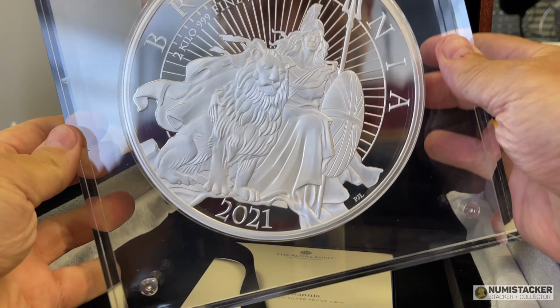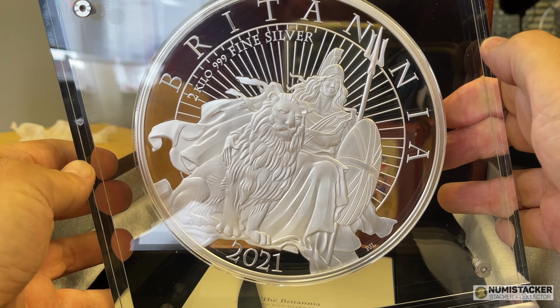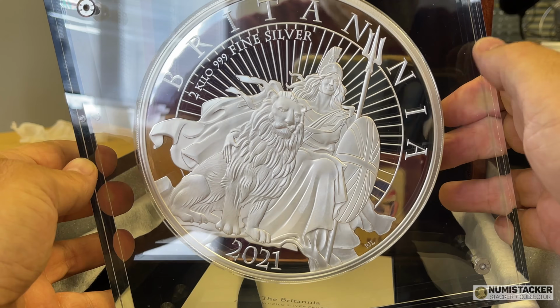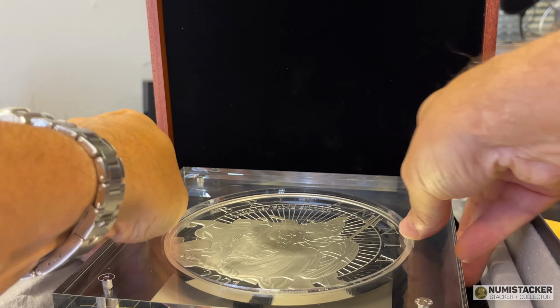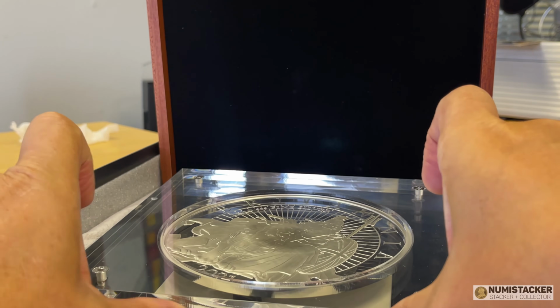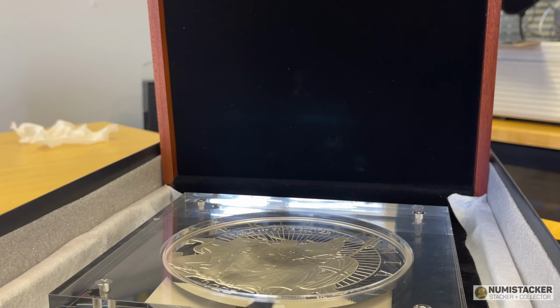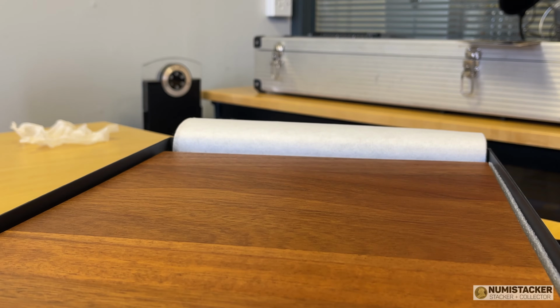This is something you really do not see very often. Only a handful of these coins are ever minted by the Royal Mint. They do extend the use of the word coin quite significantly, but this one is a 2021 Britannia, 2 kilograms of silver. Absolutely exceptional, beautiful coin.